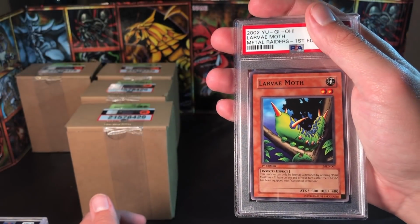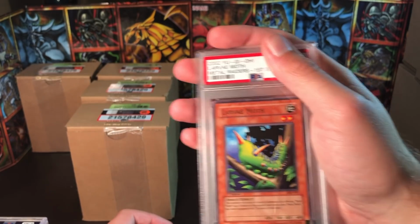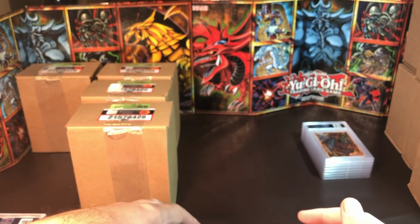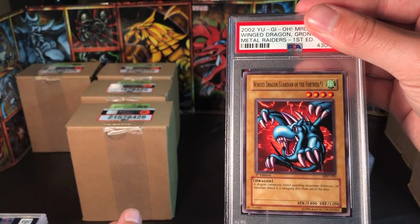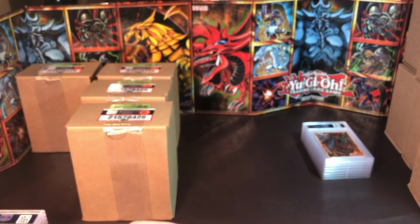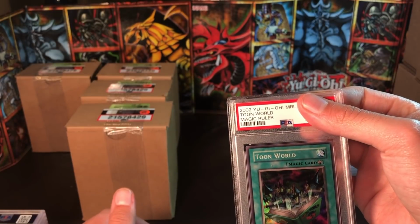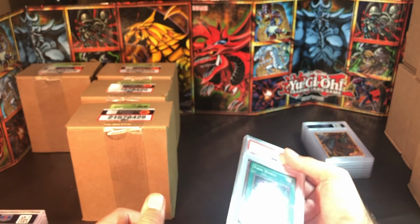Larva Moth would be really cool to get a 10 in. Love these Larva and Great Moth and insect type cards. Gem Mint 10, sweet. Winged Dragon, Guardian of the Fortress #1, really popular Yugioh card. Gem Mint 10, sweet. See, I really like a King of the Mist mythical beast, and I just didn't have the right copy, and I'd like a baby dragon. I don't even own a baby dragon, I don't think.